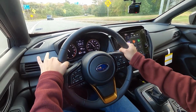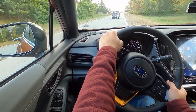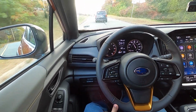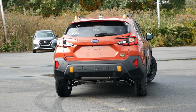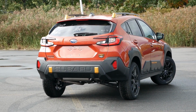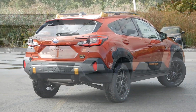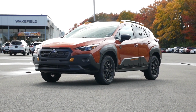Just like we saw with other Subarus wearing the Wilderness badge, mechanical improvements transform the Crosstrek into being a far more capable and versatile crossover than before, raising the ride height around a half inch for a ground clearance of 9.3 inches, which was achieved by using larger coil springs and shock absorbers. With the higher ground clearance comes better approach and departure angles for when you're traversing steep trails, and you'll also have a metal front skid plate.